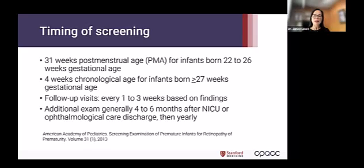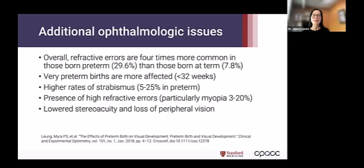Now, why should they be seen and have all of these visits is because refractive errors are very common in children. They are estimated to be 4 times more common in children that were born preterm than those who were born at term. The very preterm births are most affected. There are also higher rates of strabismus, in some studies up to 25% of children who were born preterm. They also have lowered stereo acuity and loss of peripheral vision, so they can have other eye problems besides retinopathy of prematurity.